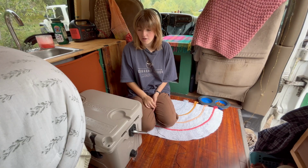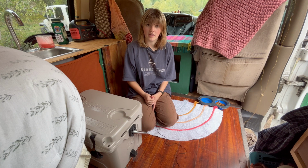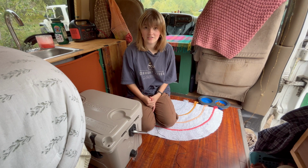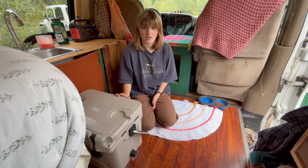This is my cooler. It works kind of for what I need it to work for, but I think it's really inconvenient to have a cooler. If you're thinking about building a van, I would highly recommend a better power system to use a fridge or something. This is probably the most annoying thing for me living in a van.